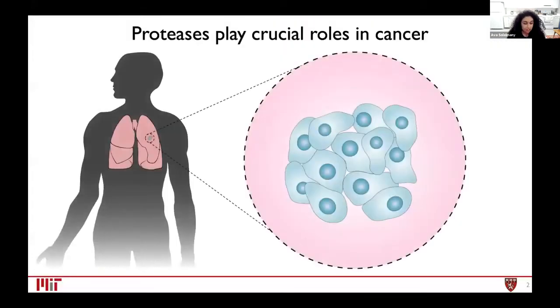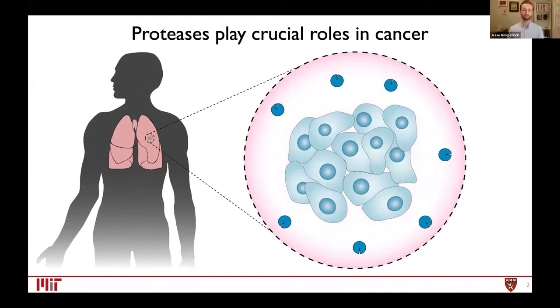As you know, cancer is characterized by the uncontrolled growth of tumor cells that spread and invade the tissues in the body. But how are cancer cells actually able to do this and invade and spread in this way? It turns out that cancer cells produce a special type of protein, an enzyme that's called a protease, which I'm showing here as these blue Pac-Men. And what these proteases do is they actually can break down the tissue surrounding the cancer cells, allowing them to spread and invade.